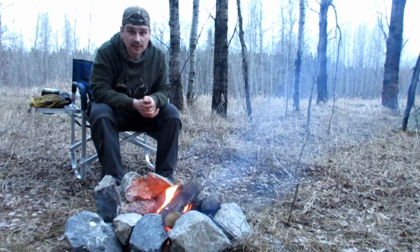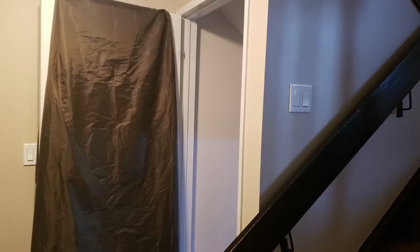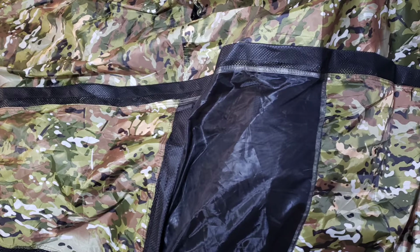I think I will take a break here though, for the DC Outdoors Tip of the Week. Water, humidity, and dampness are shelter killers. When you're done on a camping trip, make sure that you set up or hang out to let your tarps or your tents air dry. If you put them away wet, mildew and mold will absolutely ruin your camping equipment. Let's get back to this week's episode.